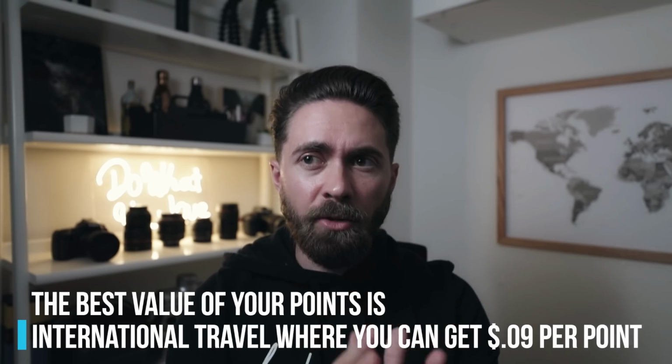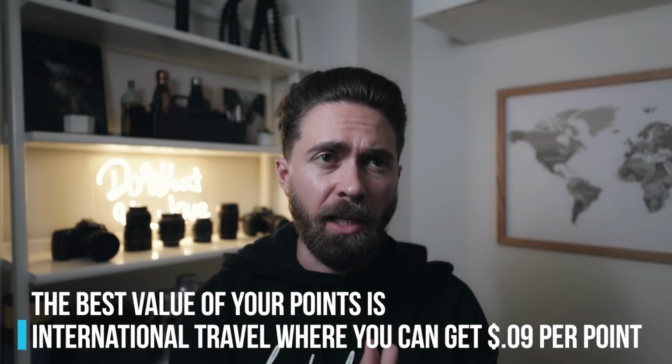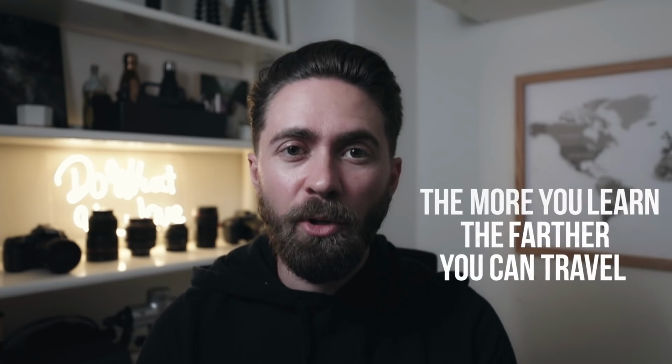The second point is, where you do want to spend your money is on international travel. So if we assume a credit card point is worth 1 cent, if you're redeeming for first class international travel, you can get up to 9 cents per point. This is tremendous value, and this is how you can have a private bed in the sky like Singapore Suites. Check out my video up here where I talk about how to actually book this flight. It's an amazing experience and it's something that you can definitely do, and you're starting in the right place. You're right here.